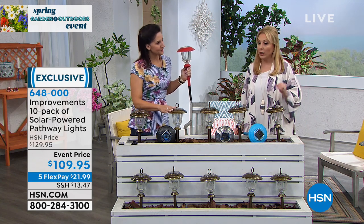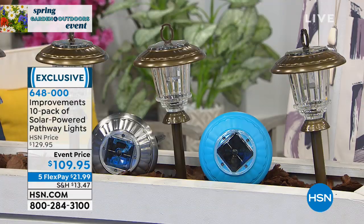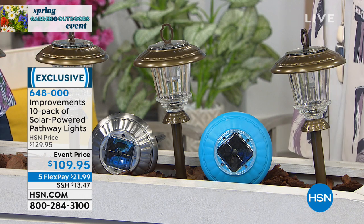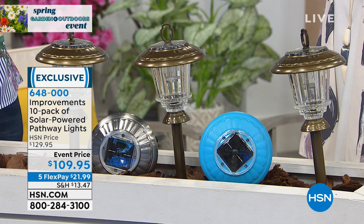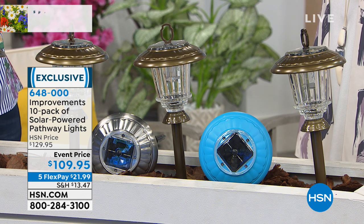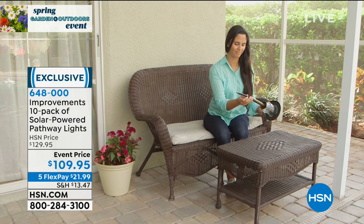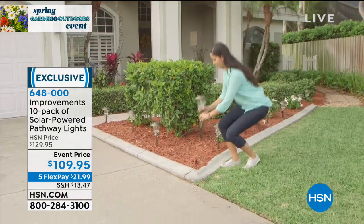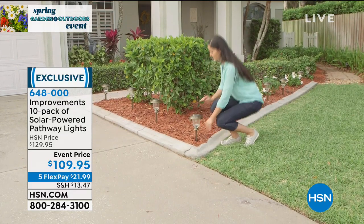And maybe you're having a party in the backyard. You could take a couple, put one on a table, hang one up, and then put it back in the front yard. It's so easy to move these around. You're getting 10, so they don't have to all be in one spot. If you wanted to take a couple and even place them right into maybe a planter to illuminate those beautiful flowers during the day, you can do that. You can take a couple and put them on the table, which is very simple, but they do come with a stake, so you can stake them into the ground quickly, easily.